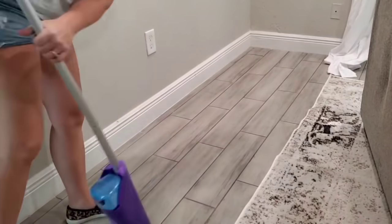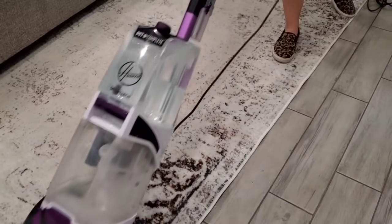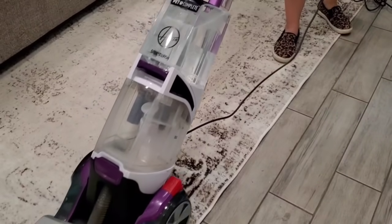Alright, so now I'm going to go ahead and shampoo this rug. I'm going to start with the areas that are covered by the couch first. That way I can get these done and then slide the couch back over it.